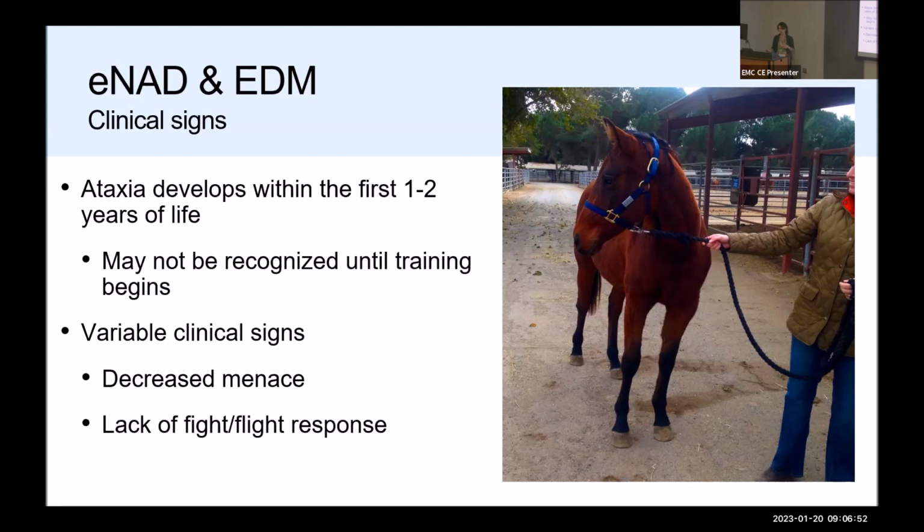And so this doesn't occur in every case of ENAD or EDM, but in quarter horses particularly, we've noticed a reduced menace response. So you can do your menace, the horse moves away, but they fail to blink their eye. And they can see, they're visual, there's no change in their visual acuity, but they have this different menace response. Quarter horses are also reported, and Lusitanos are also reported to have a depressed fight or flight response. And so a lot of times it's kind of misidentified in the quarter horse world as, this is a great horse, right? It's very mellow. You can do anything you want to this horse. And then as it turns out, as their training goes along, some ataxia is identified.